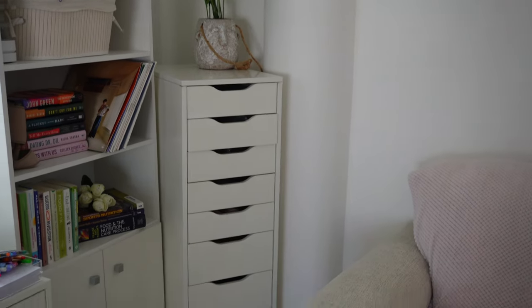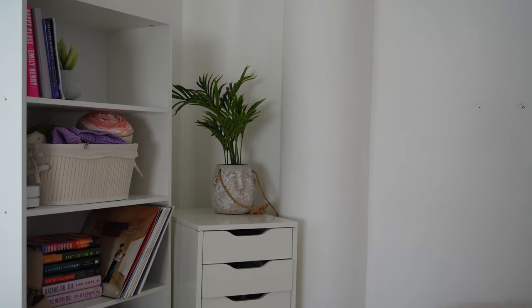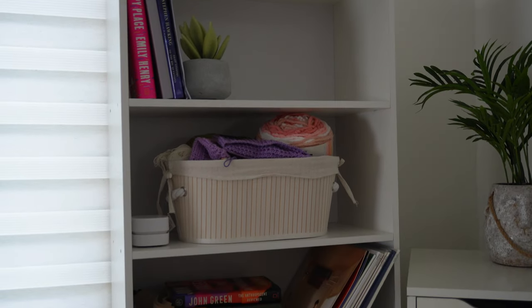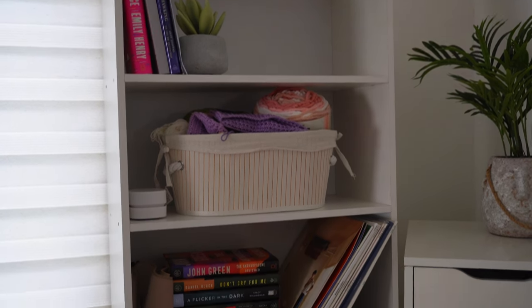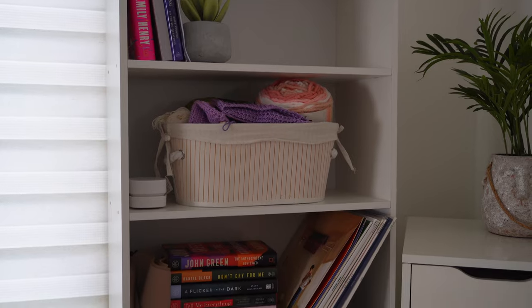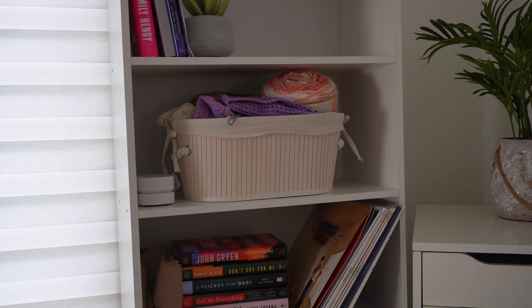So then if we go over here to the left, I have my IKEA Alex drawer that I've always had, a little plant here. And then the other bookshelf that I actually love because it has my favorite things. I still have to do something with the top shelf, but I added everything that I'm into right now besides reading, so my hobbies. And I have this basket that basically has all my crochets in there. I have been crocheting and it has been so fun. It's literally therapeutic. I actually made a top and I'm so proud of that top.